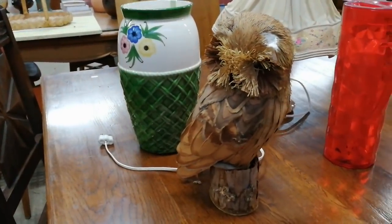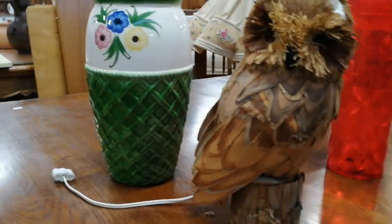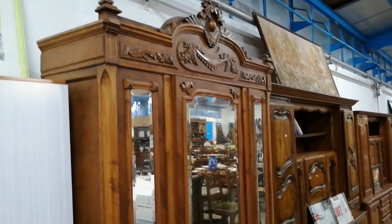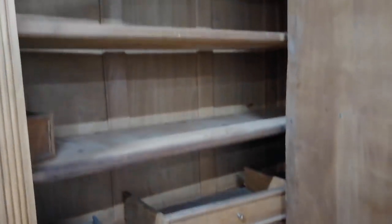A little owl made out of wood. How weird is that? Very clever, actually. Look at the feathers. Made out of pieces of wood. Looks quite a nice wardrobe. Love the beveled glass. Shelving rather than hanging space. And the door's a bit stiff. 80 euros.